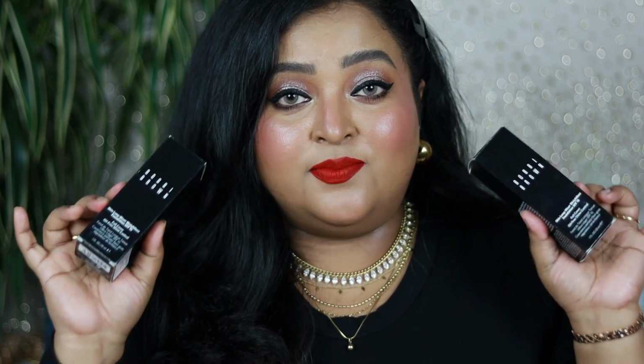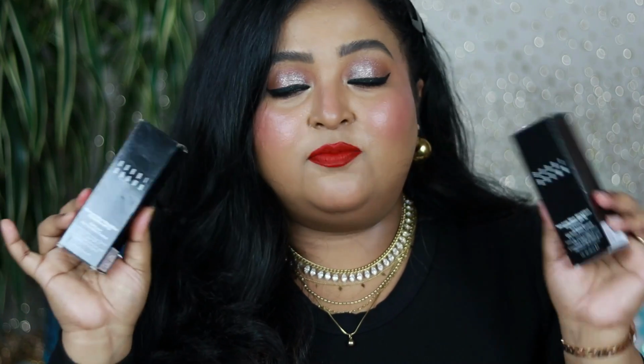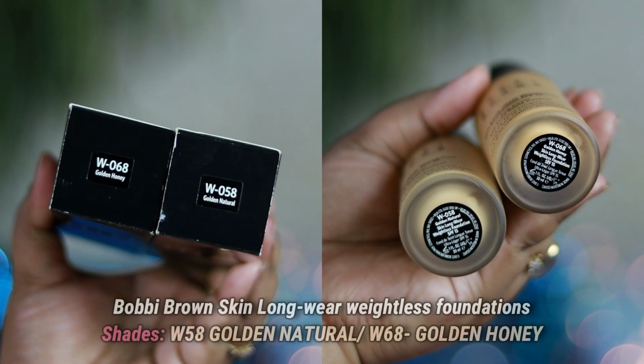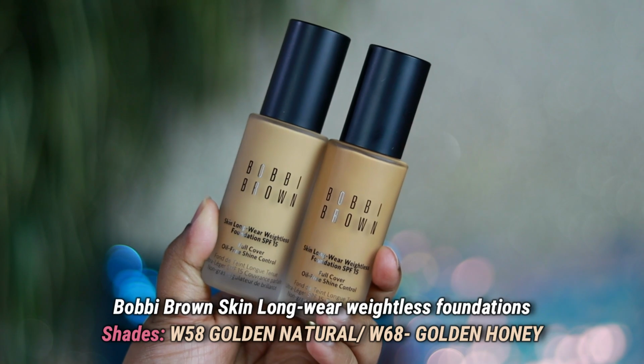I have this particular product in my wish list for a very long time, guys. I have added it to my cart multiple times, but I was not sure about my shade because the undertone of my skin is really complicated, and it sometimes becomes really difficult for me to get my perfect match. So I picked up 2 different shades, and hopefully mixing the 2 will give me my perfect match. These are the Bobbi Brown Skin Longwear Weightless Foundation with SPF 15, which comes in a packaging like this one. I picked up these 2 shades, guys. One is 1.5 shades darker than my skin tone, and the other one is a shade lighter than my skin tone. So mixing the 2 actually gives me my perfect match.